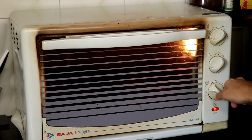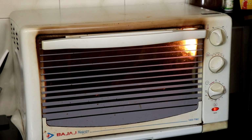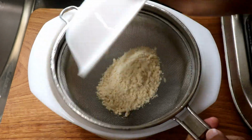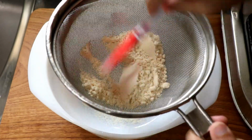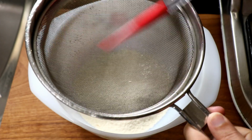So we're going to start by preheating our oven to 160 degrees Celsius. The first thing we're going to do is take a large mixing bowl and get our dry ingredients together. I'm going to start with 50 grams of coconut flour that I'm going to sift. This will remove any lumps that are there in the coconut flour.